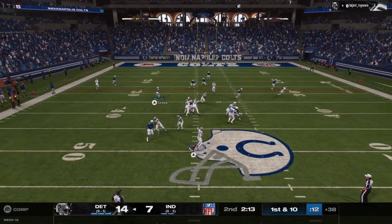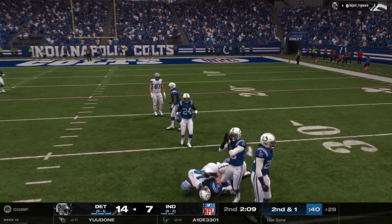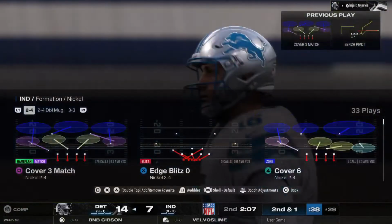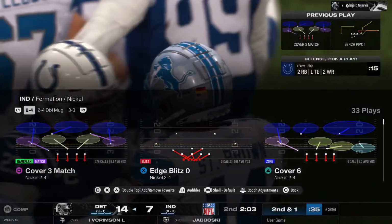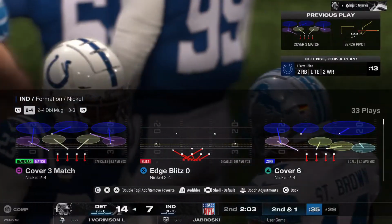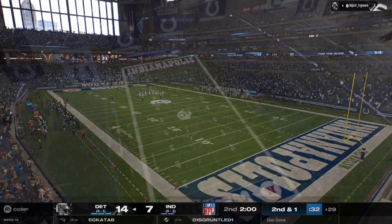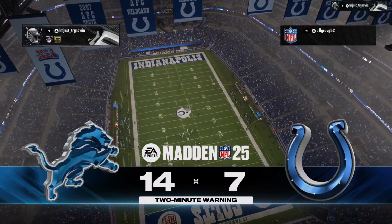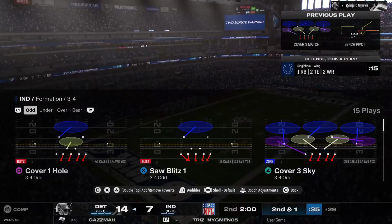On first and 10, here's Goff. Right back to St. Brown. They connect again. And he'll be taken down as we tick down to the 2-minute warning. 2 minutes remain here in this first half. We'll come back to Indianapolis after this.